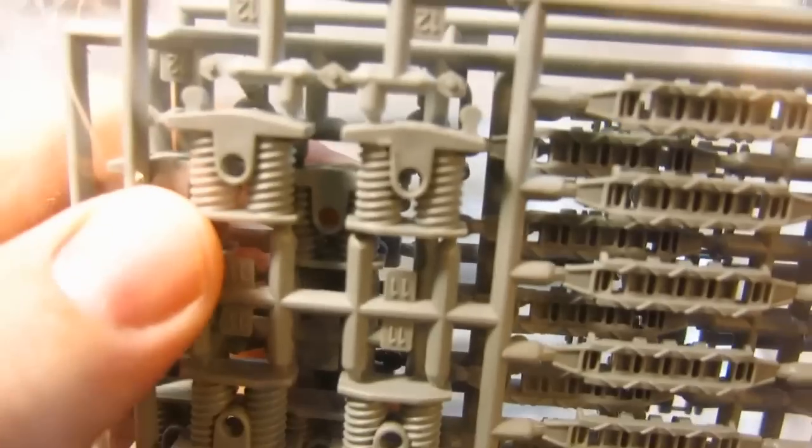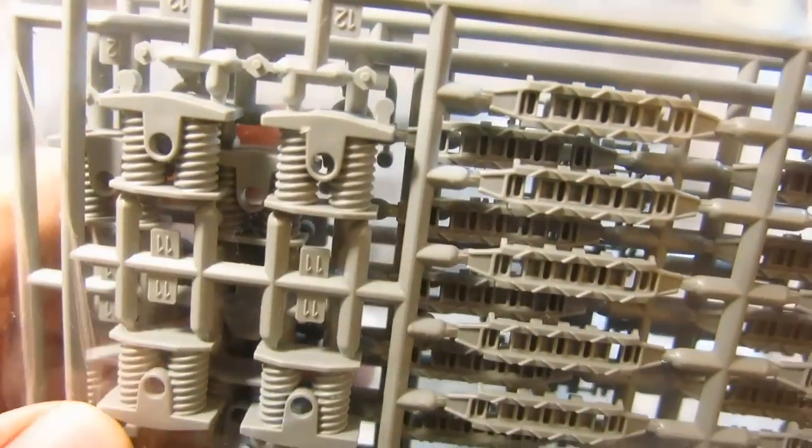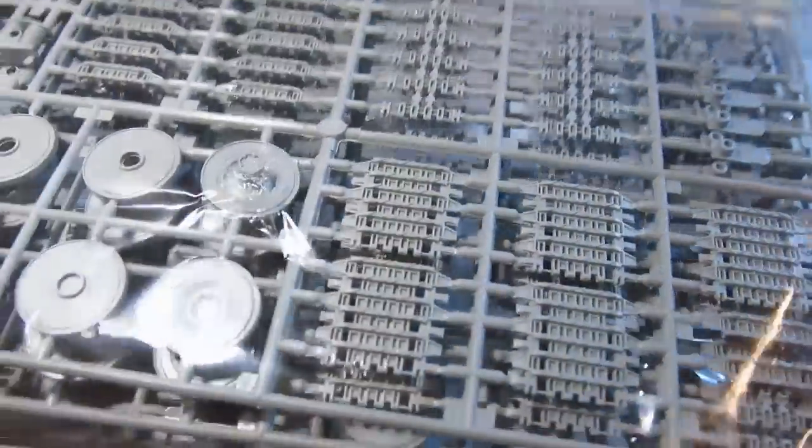Same sprue. Here's some of the suspension components. Now the detail on these is kind of soft from some of the other Dragon kits we've come to know and love, but I don't think these are going to be visible because these heavy side skirts hide the majority of this detail once it's installed.